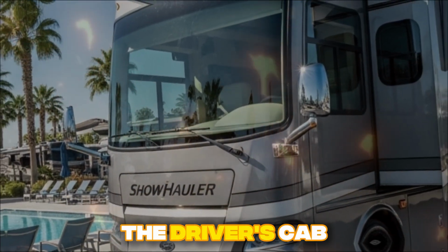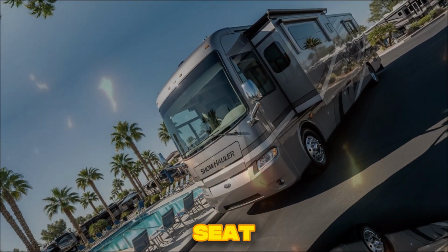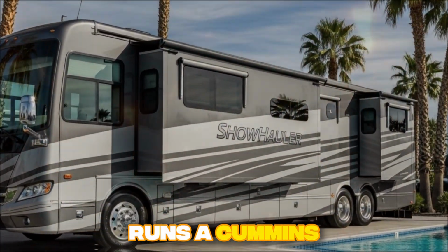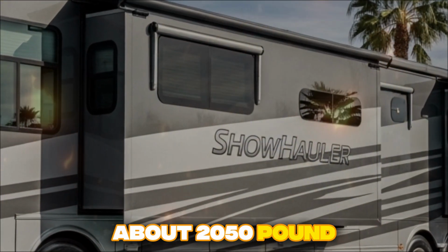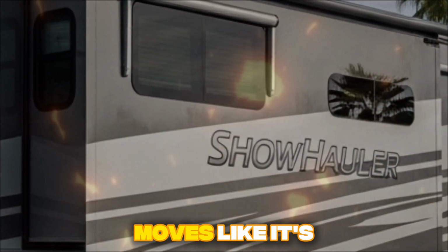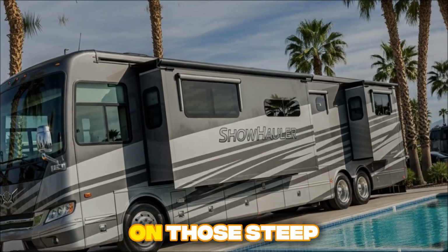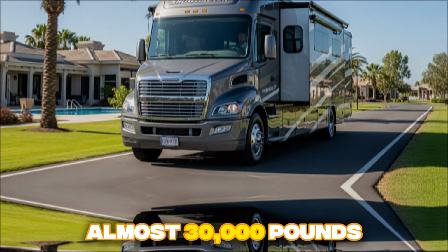The driver's cab is where the truck DNA really shines. When you climb into that captain's seat, you're not just driving a house on wheels, you're commanding a rig built for power. The 2026 Adventure runs a Cummins X15 diesel engine, 605 horsepower and about 50 pound-feet of torque. That's semi-truck strength right there. You hit the throttle and the thing moves like it's got something to prove. The transmission's smooth, Allison's 6-speed automatic with manual mode if you want to take control on those steep grades. Fuel economy ain't amazing, but come on, this thing weighs almost 30,000 pounds.